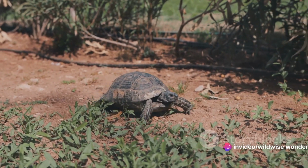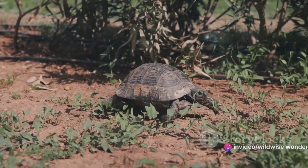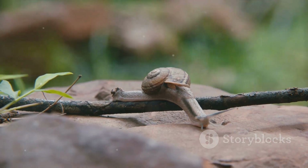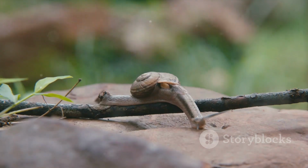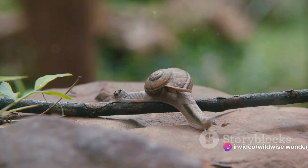But beyond survival, these slow animals play significant roles in their ecosystems. They are often key players in nutrient cycling and seed dispersal. Gentle grazers like the tortoise help to maintain plant diversity, while slow-moving invertebrates like snails contribute to soil fertility by recycling nutrients.